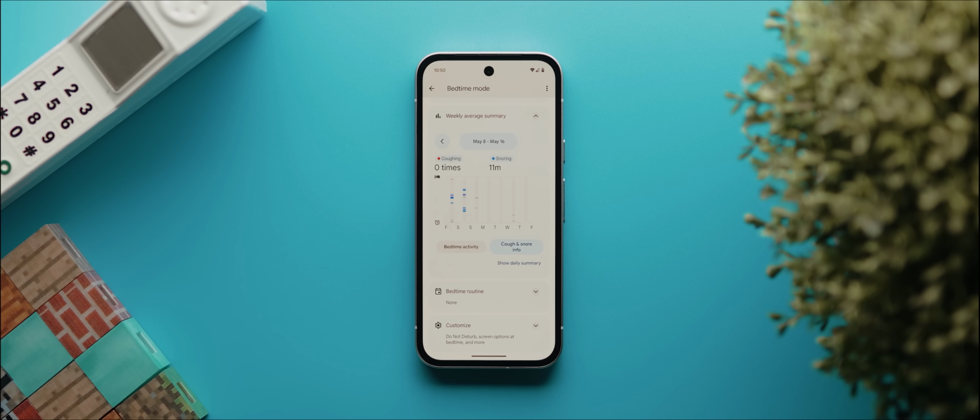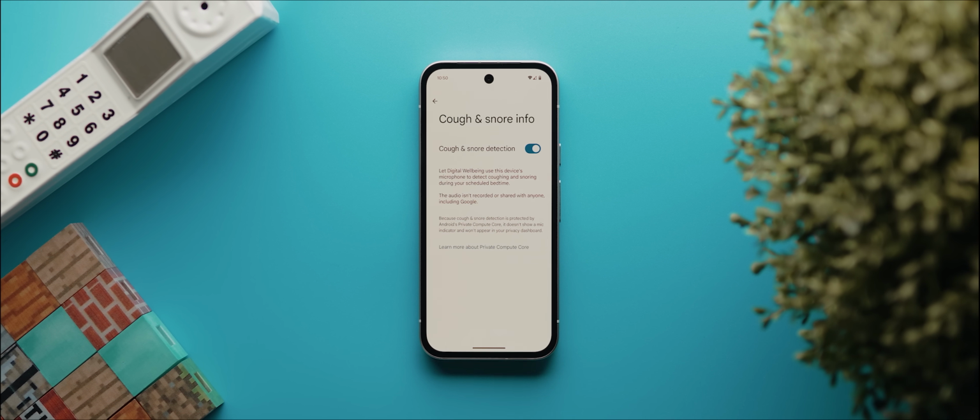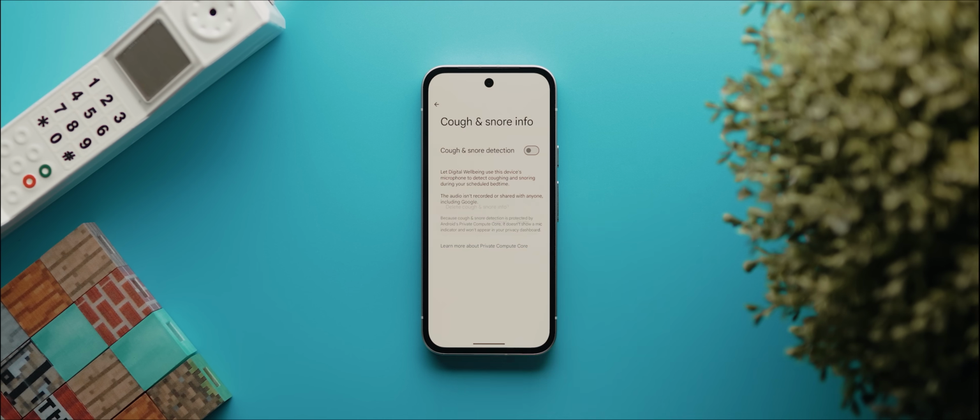Oh, and if you want to disable it, tap the three dots up here, then tap manage your data, tap cough and snore info, and then you just tap to toggle it off.